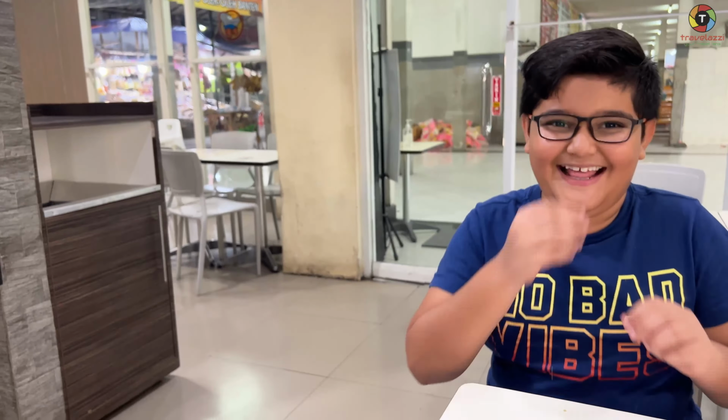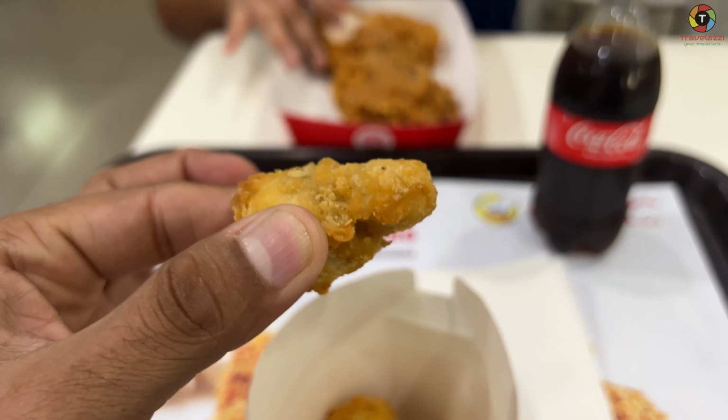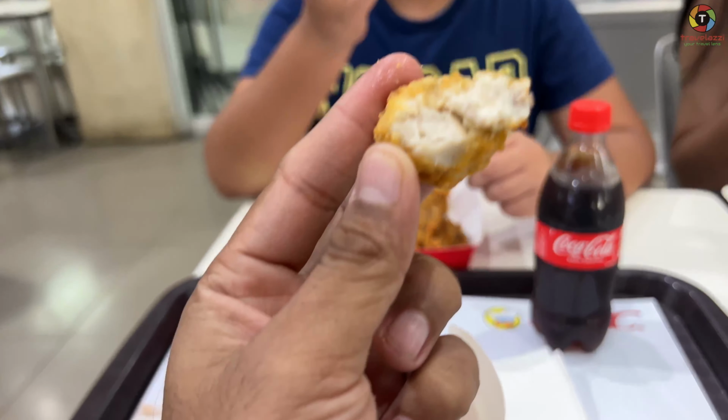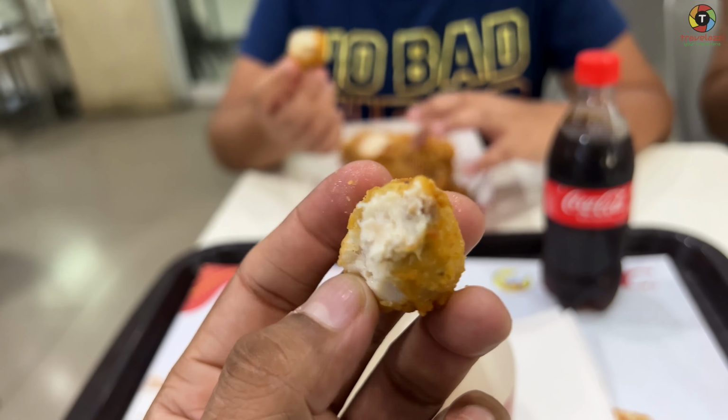The way you are digging into the chicken, it's super delicious, right? Yeah, it looks pretty good. These are the chicken pop, some crispy, crunchy chicken balls kind of thing. Really nice. It's exactly like chicken, but in pieces. Yep, and it's kind of chewy also. Yeah. Right?